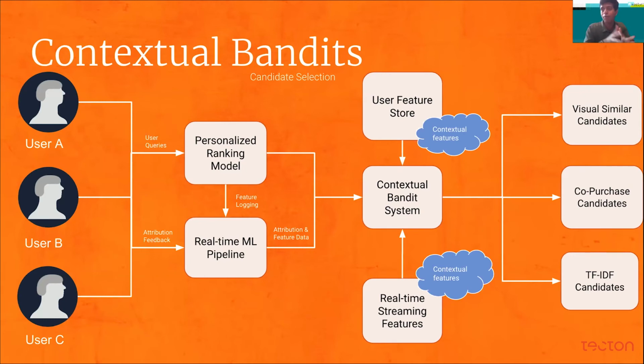And how are we learning this bandit? If you look on the left, we're getting the attribution events, which are the clicks, cart adds, or purchases. And then we're getting our users' queries, which go to the ranking models. Based on those, we're able to log our features, we're able to get our attribution events, and we're able to learn this bandit to best learn what the candidate set combinations are. So yeah, that's a simplified, high-level view of how we're using contextual bandits for candidate selection problems.